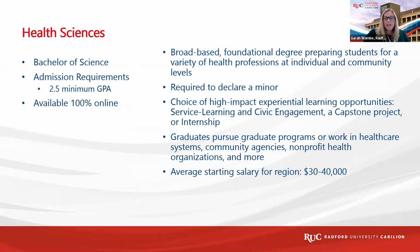Next, we have our health sciences program. This can be done 100% online or in person, depending on your preference. It is a broad-based program. It's a foundational degree. It prepares you for a variety of health professions, whether working in a community or in a school. There are 3 tracks available. So whether you are coming in as a traditional freshman, we also have a transfer program. You can do a 3+1 and add on our master's degree.